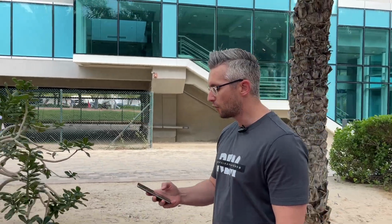So let's start off with the first commonly asked question: what is the best type of property to invest in Dubai? And I always answer that question with another question. What is your goal? So then we break it down. Is your goal to get instant income from the investments that you make in Dubai? Then we look at apartments or villas that are tenanted.